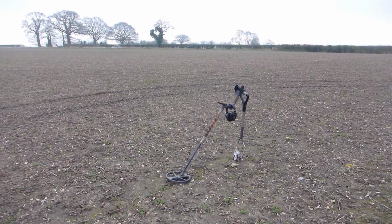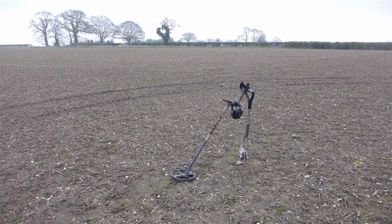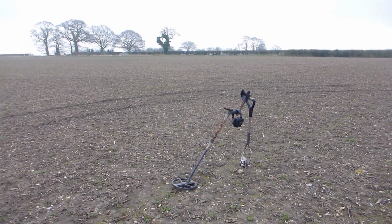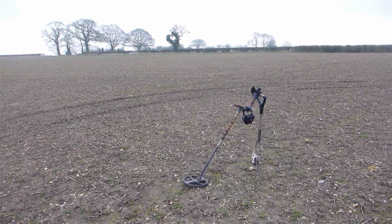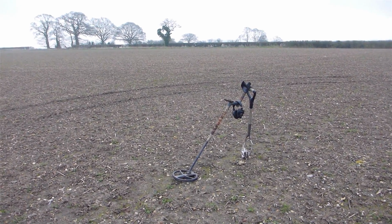Morning guys, we're back out again and back up to Vicarage Farm. We've come back onto the top of the world field, and you can see why, because I'm up in the clouds here at the moment. It's just cleared in the last half hour so I can see the field, but when I first got here I couldn't see a thing. But I've brought the Deus out today.